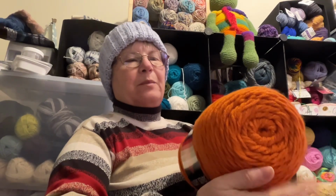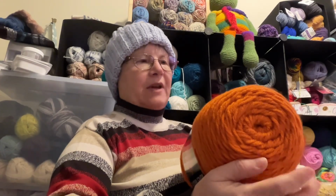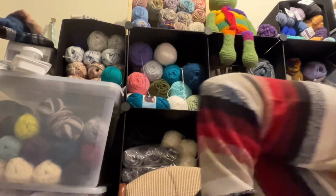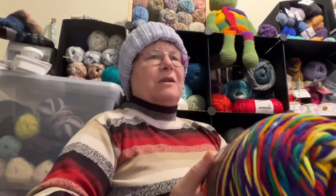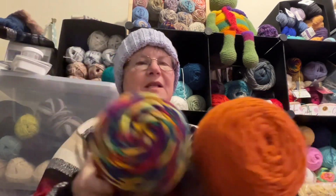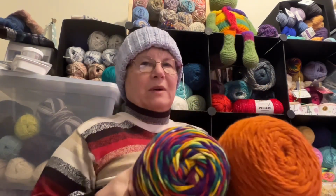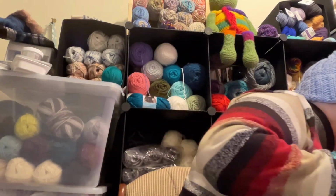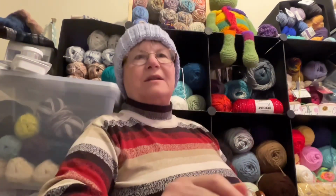And then we have Carrot. I got three jumbo balls of the Carrot because I have plans for that for my grandson for a blanket. And then I got 1 ball of the Mexicana Jumbo because those 2 are actually going to be going in a blanket. I do have more of this already, but that's going to be a blanket for my grandson eventually after I get the rainbow blankets done. So that's my yarn hauls for now.